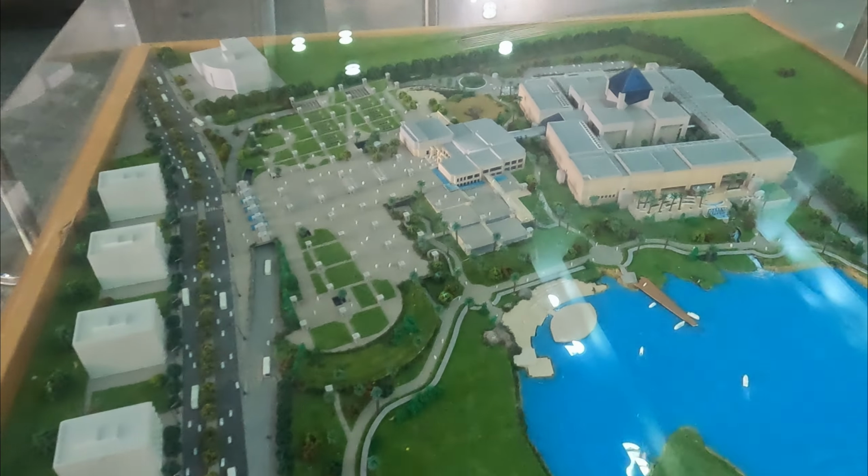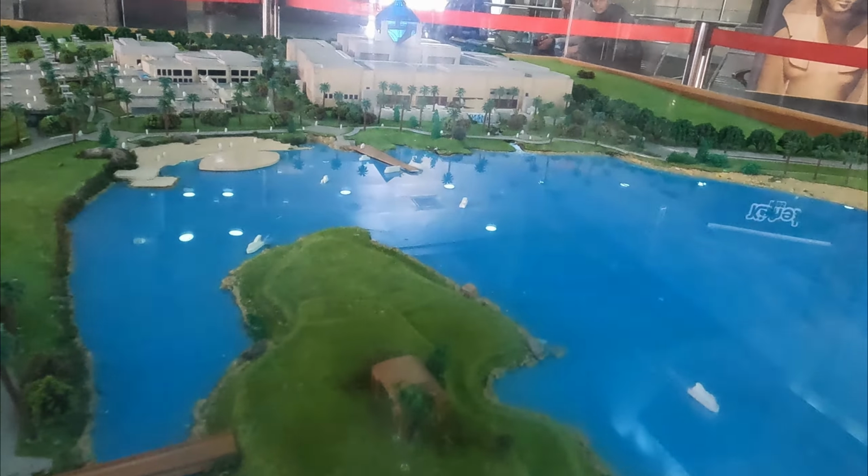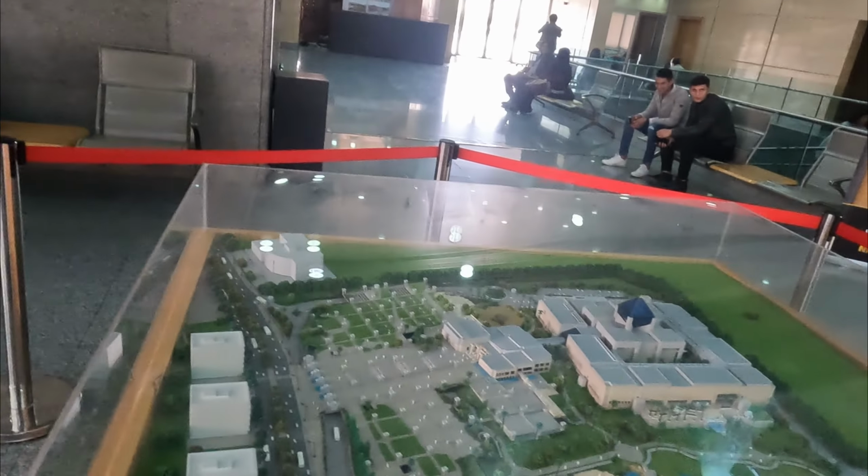We got a lot of ground to cover today. This impressive scale model gives you an idea of the size of the complex. There is an exceptionally large lake outside, but sadly it was closed. I think at some point you'll be able to walk around it, but not this day.